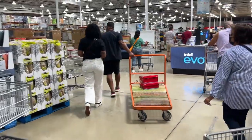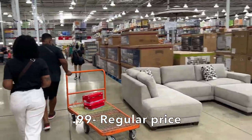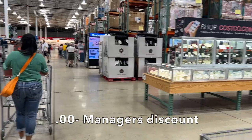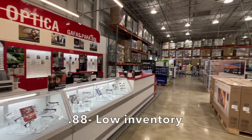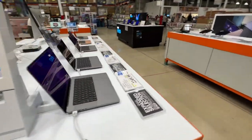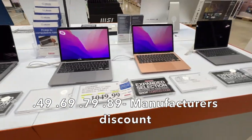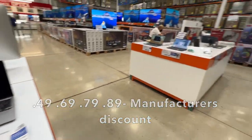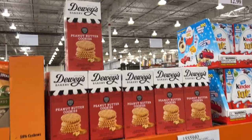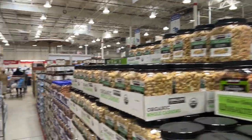Since we're here, I wanted to give you some Costco price hacks. So if the price ends in 99, that is regular price. If it ends with 00, it has a manager's discount. If it ends with 88, there is low inventory, so take it. If it ends with 49, 69, 79, and 89, it has a manufacturer's discount. If it ends with 97, that is the best price, so take advantage of it and take it. So pay attention to the last two digits of the price.